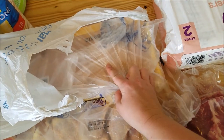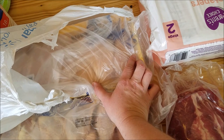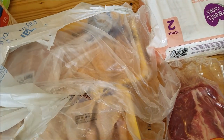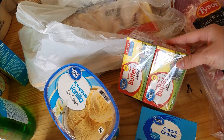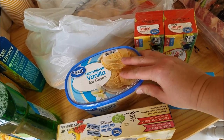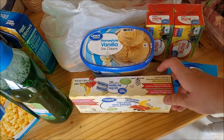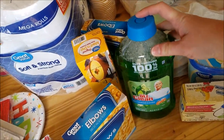And then my grocery store did not have chicken breast when I went. So, and I go to the military base commissary and they didn't have any. So I grabbed a big pack of that and I'll split it up for how I need it there. Then I needed one thing of cream cheese, some butter. This vanilla ice cream is for his party. We picked up some of these yogurts just to have. It's not for the party. And then I got some cleaner.